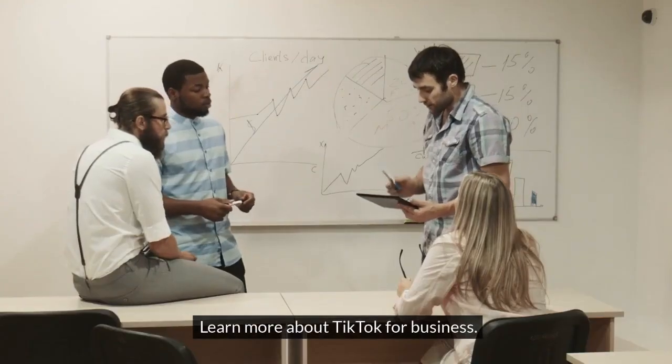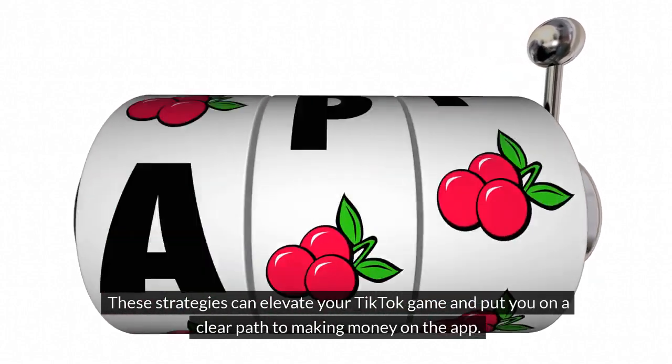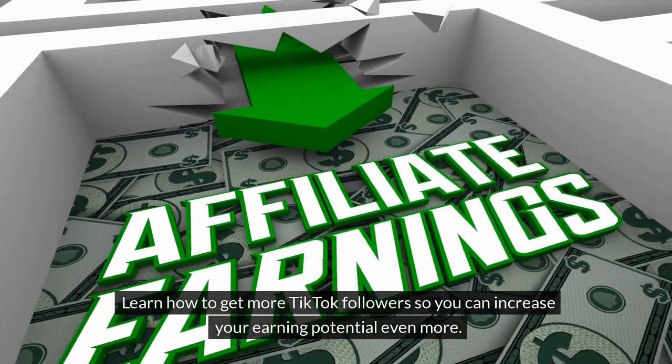Learn more about TikTok for business. These strategies can elevate your TikTok game and put you on a clear path to making money on the app. Learn how to get more TikTok followers so you can increase your earning potential even more.